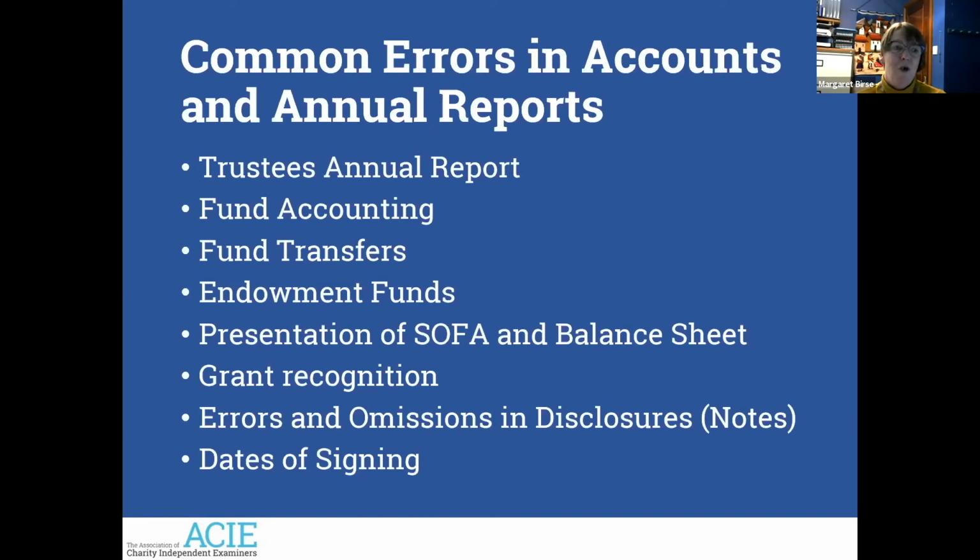Fund transfers, so transfers between restricted and unrestricted funds, are not normally allowed. In some charities that have branches, they're double counting income and expenditure, where transfers between branches and the main charity are sometimes included as expenditure with the branch and income into the main charity, which would double count that income because it will already have been recorded in the branch. Endowment funds are very specific to charity accounting, and if you do have charities with endowment funds, then I would encourage you to read up more about that.